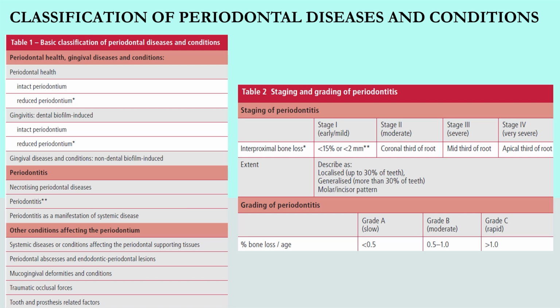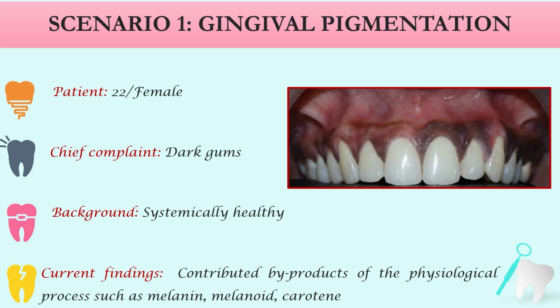This slide represents the classification of periodontal diseases and conditions. So, alterations in earlier discussed healthy periodontium occur in conditions such as gingivitis, periodontitis, or other conditions affecting the periodontium. Now let's see a few scenarios where gingival aesthetics comes into play.